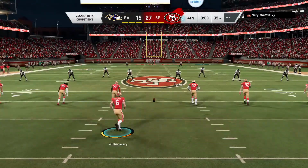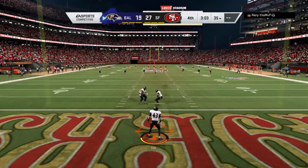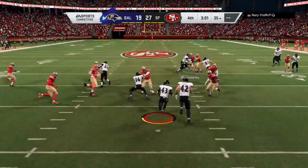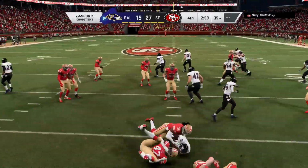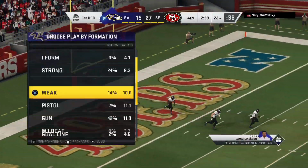Out is the kickoff unit as they run up and send this one away. That'll be taken in the end zone. And he'll get it up past the 20 to the 22-yard line.